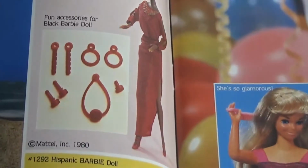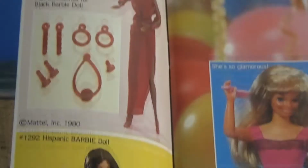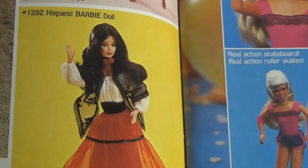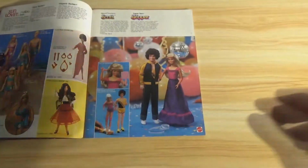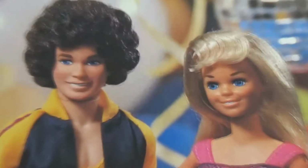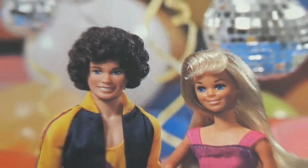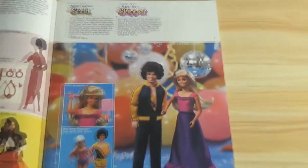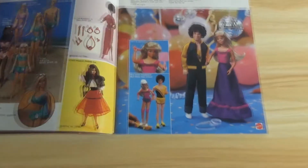Interesting. Traditional black Barbie, back when you could say that. Hispanic Barbie, back when you could say that. Oh my god, and look at Scott. Scott and Skipper. Look at the perm on Scott. Are you sure this is 1980 and it's not like 1972? Goodness. That is crazy. Oh, especially the roller skating outfit.